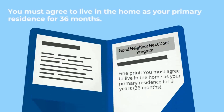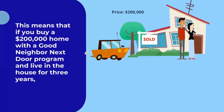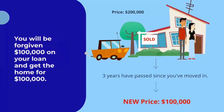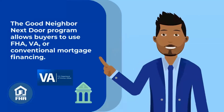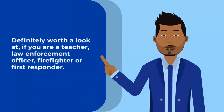Now, you must agree to live in the home as your primary residence for 3 years or 36 months. This means that if you buy a home for $200,000 with a Good Neighbor Next Door program and live in the house for 3 years, you will be forgiven $100,000 on your loan and get the home for $100,000. The Good Neighbor Next Door program allows buyers to use FHA, VA, or conventional mortgage financing. Definitely worth a look at if you're a teacher, law enforcement officer, firefighter, or first responder.